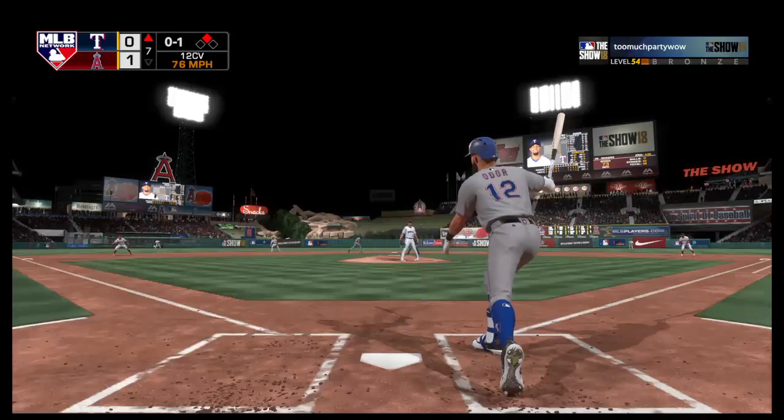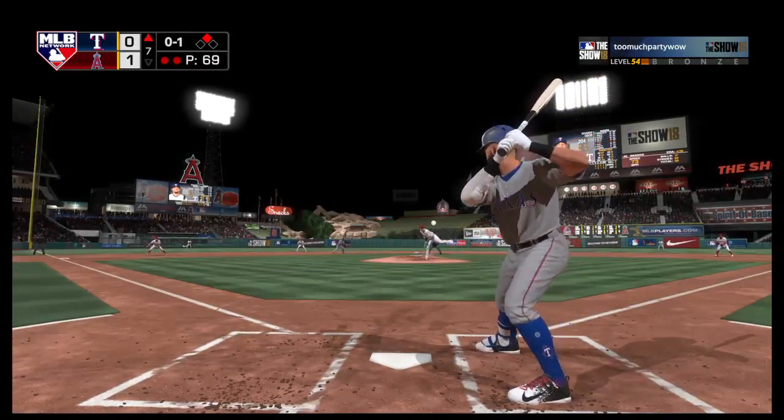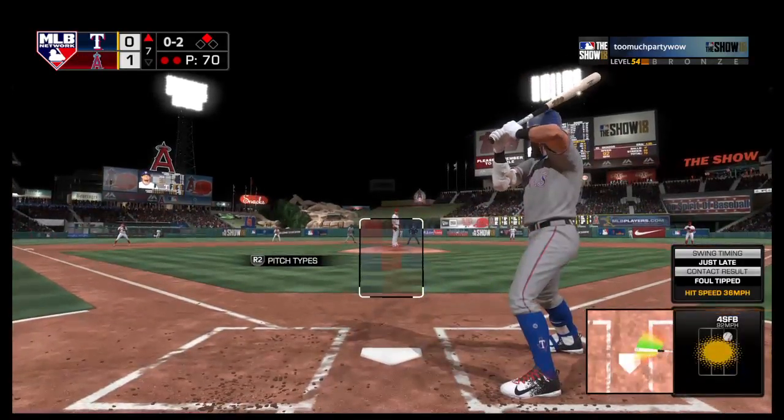Here's Rougned Odor now, as he'll look to bring home that tying run from second with a base hit into the outfield. Big curveball swung on and missed. 0-1. And it's fouled away. Mazara stands at second with 2 gone.